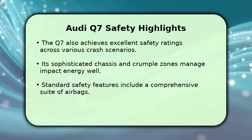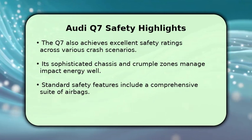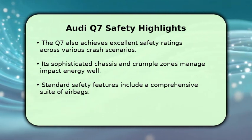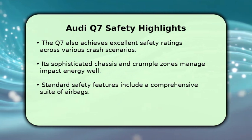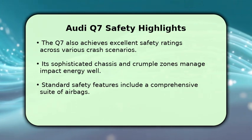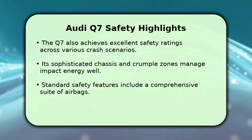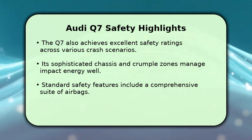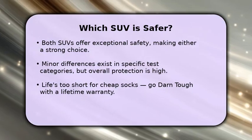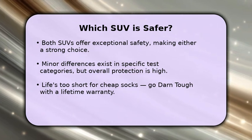The Audi Q7 also demonstrates impressive safety performance, earning high marks in rigorous crash evaluations. Its advanced engineering focuses on creating a protective environment for all passengers. The vehicle's structure is designed to deform strategically, absorbing significant energy during a collision. With a full array of airbags and advanced electronic stability control, the Q7 provides a secure and confident driving experience, prioritizing occupant protection. Ultimately, both the Volvo XC90 and the Audi Q7 are outstanding choices for safety-conscious buyers.